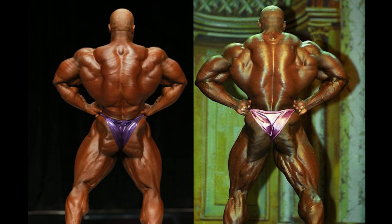There is no way that I can even fathom Phil beating Ronnie here, especially when he's giving up so much width without any more thickness in the back. So with that being said, I think it's pretty clear, but I'm going to give Ronnie the win.